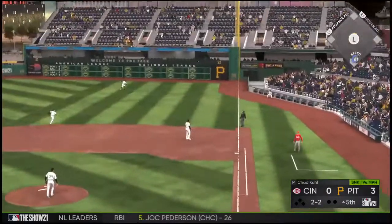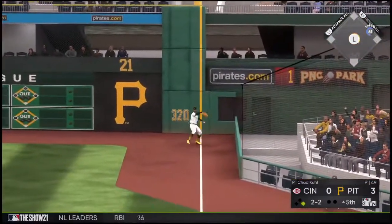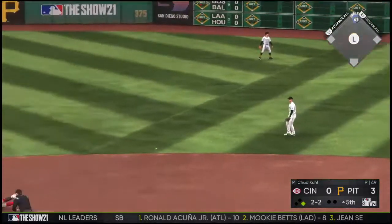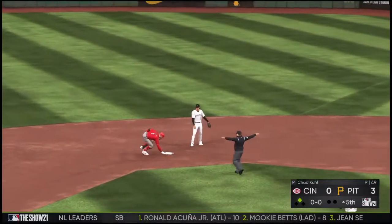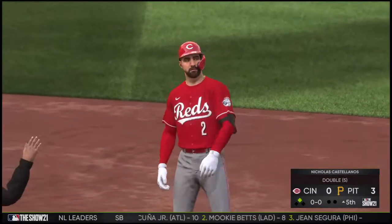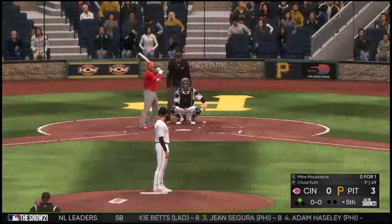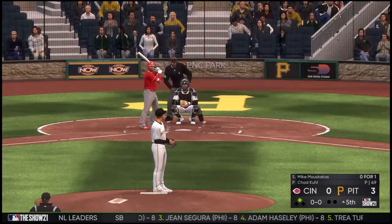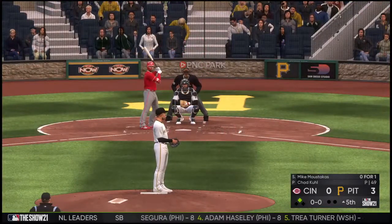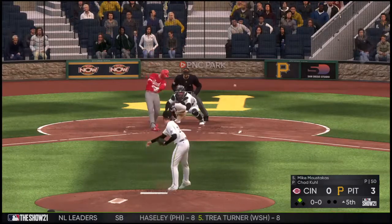Here's another shot down the line in right. Turning for second is Castellanos. Not in time, and he's in there with a double. Hey, after that hit right there, Dero, that extends his hitting streak to 6 games. Yeah, no doubt about it. 6 days in a row with knocks will help you sleep better at night, Dan. In now, Mike Moustakas.